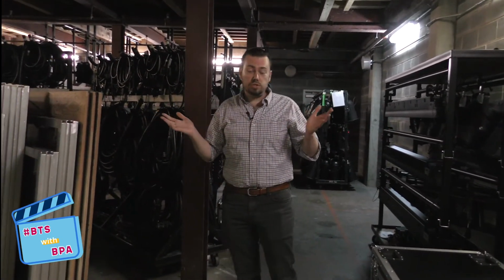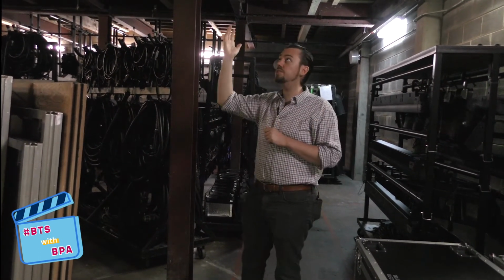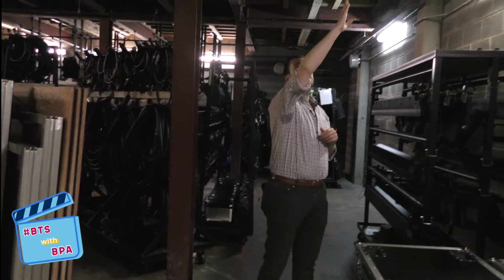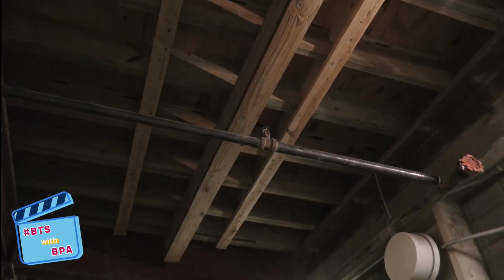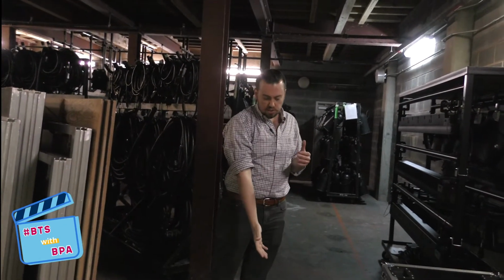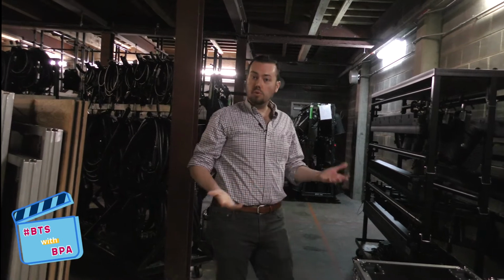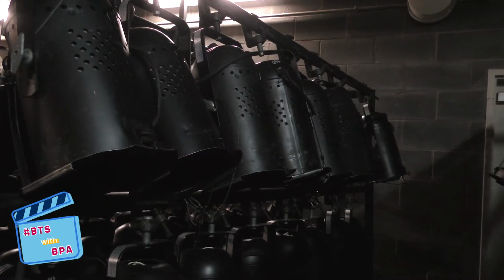Some large shows, such as Phantom of the Opera, actually require this floor to be reinforced, and so you can see some of the structure that's been added. These beams that run perpendicular to the wooden beams have been added, and when that show is here, columns are actually installed down here that connect the floor into the floor of the building and add more structure so that the stage can support more weight for really large shows.